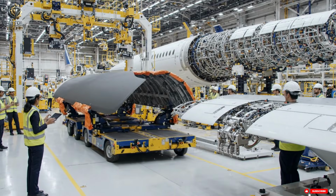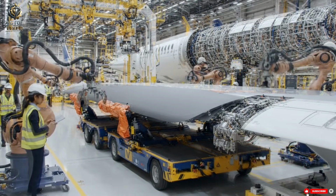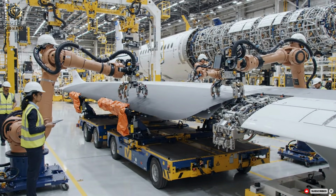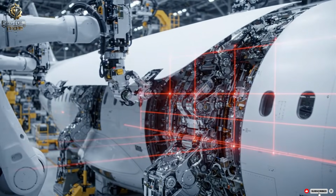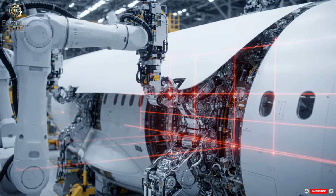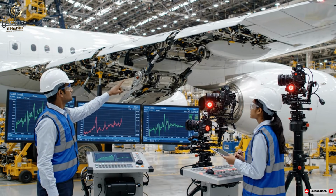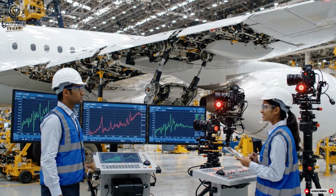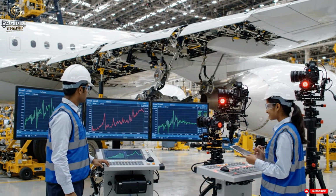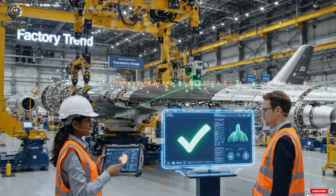The wing is finally ready to receive the control surfaces that will command it through the sky. A component spanning several meters must align within fractions of a millimeter. Before the aircraft ever flies, every moving surface must prove it can move flawlessly. The wing has passed one of its most demanding inspections.